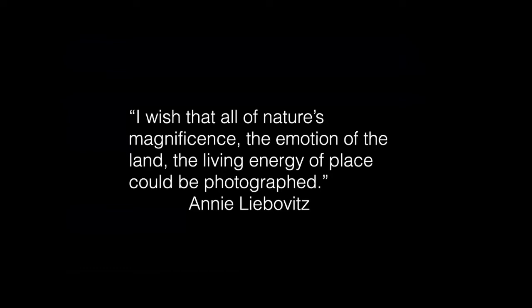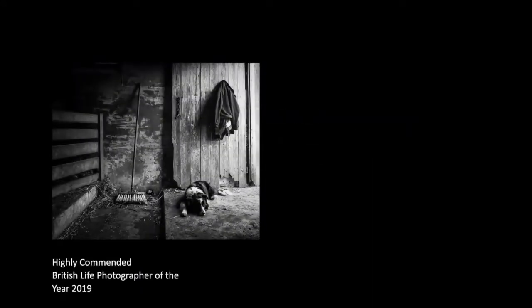So back to me, I wish that all of nature's magnificence, the emotion of the land, the living energy of the place could be photographed. And this is how I feel about our farm. Annie's put it a lot more succinctly than I ever could. And so I'm here a lot, and this is where I live and I work, and I see the light.